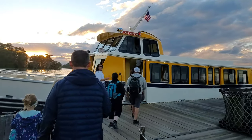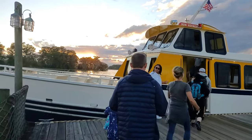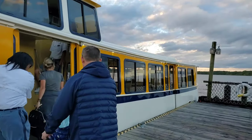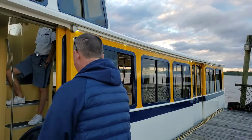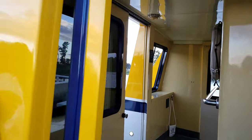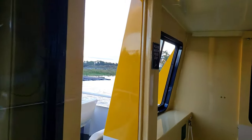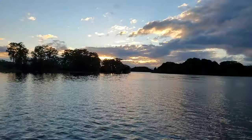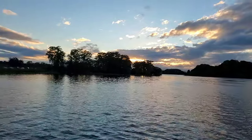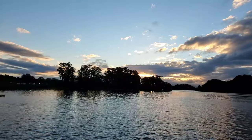You can wear the mask inside, but in the front and back, you don't have to wear them. There we are. Look at that sunset over there. This is an awesome day.